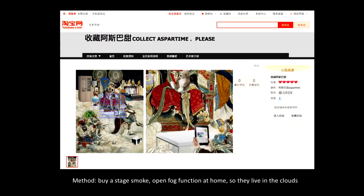This one's quite funny. They're asking someone to buy this piece and make it themselves, and what they have to do is get a stage smoke machine and stage this whole scene and take photographs and videos and then send it back. Again, that's an artist playing off of that interactivity.